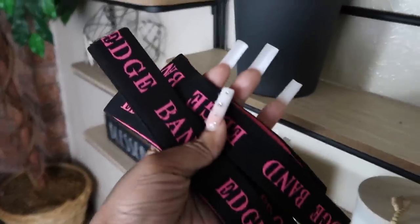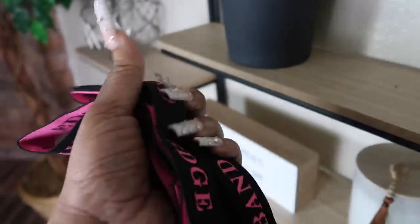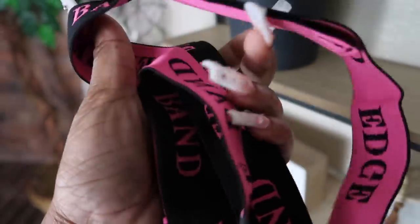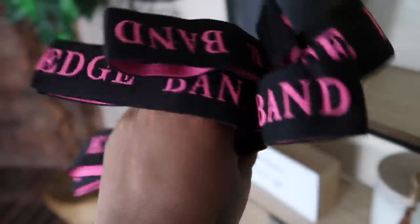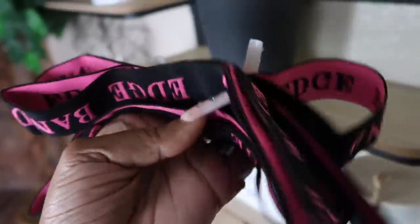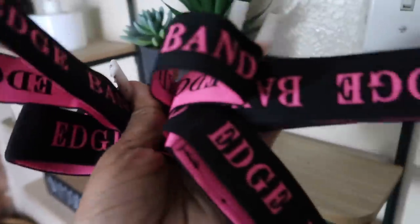All right, y'all, so I got these from Amazon. They are edge bands. You guys probably see them in all black all the time. We tie our edges down with them when we lay our wigs. A lot of people just use the elastic bands we make wigs with, but the inside of them is a little different sometimes. So I just got some from Amazon. These all came together. I don't remember them being any more than $10. I will link them below.